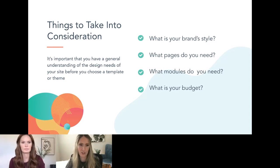You'll also want to pay attention to what modules you might need. So think about kind of how you want your content to be laid out on the individual pages. Maybe that you've got a lot of really beautiful photography that you'd like to display in some photo galleries, or maybe you're looking to display your content in an accordion or a compare and contrast tables. If you start looking for a template and you already have an idea of how you want your layout or your content to look, you can make sure that you're choosing a template that already has some of those assets and styles set up, again, saving you that time and energy from creating it from scratch.